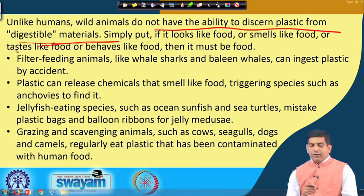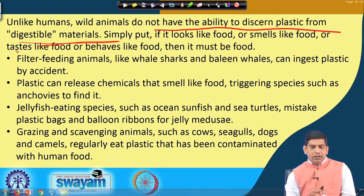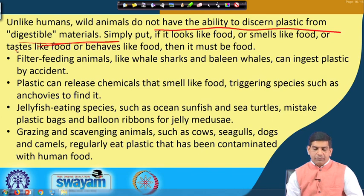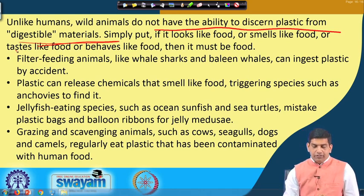Filter feeding animals like whale sharks and baleen whales can ingest plastic by accident. Plastic can release chemicals that smell like food, triggering species such as anchovies to find it. Jellyfish-eating species such as ocean sunfish and sea turtles mistake plastic bags and balloon ribbons for jelly.